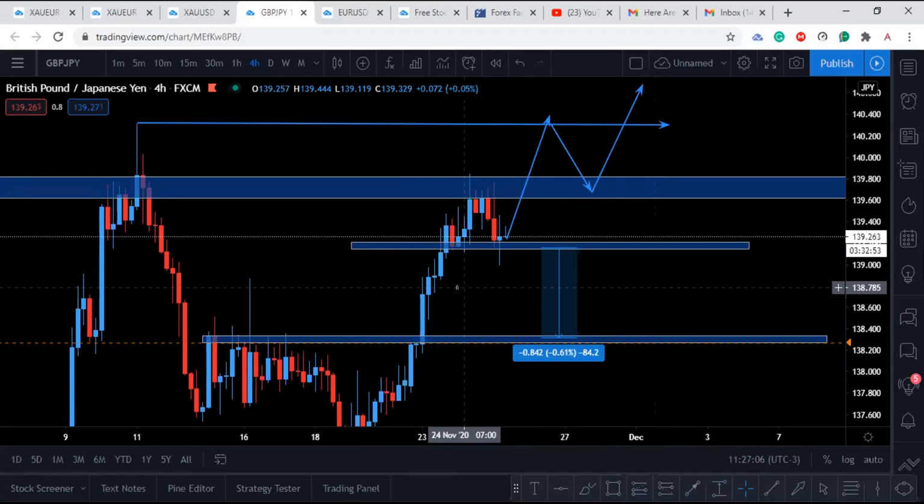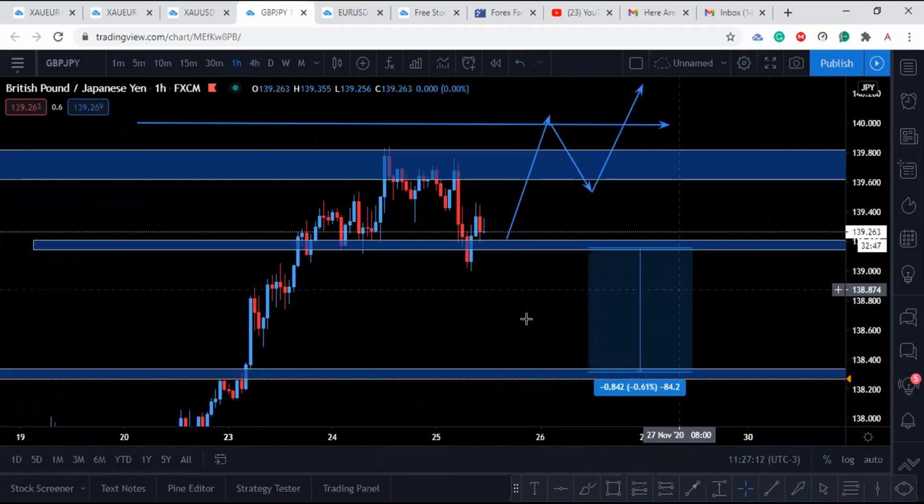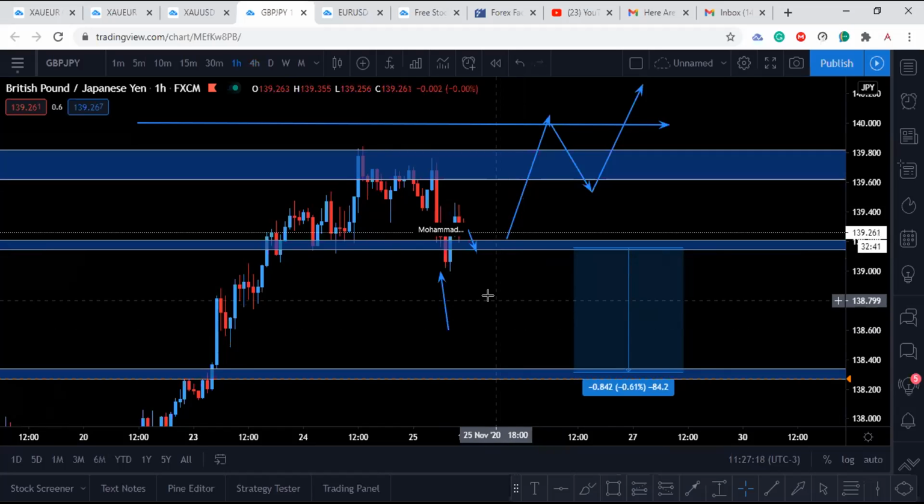Yeah, can you switch to H1? Yes, here's the H1. So yeah, this was a probable fake out. The market is coming back to the support. It might go up. Yeah, there's a high chance it might go up.